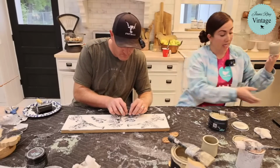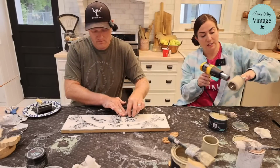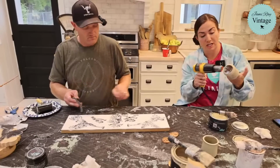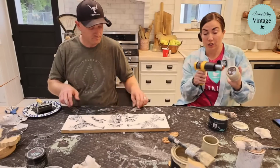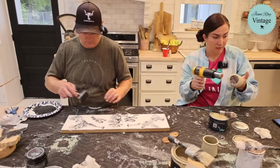So all I'm doing right now is using clear wax, because DIY paint, I use Sandy Blonde. Not the cottage color, but the regular DIY paint does not have a sealer. And so the wax will seal it. It'll dry up and we'll be good.